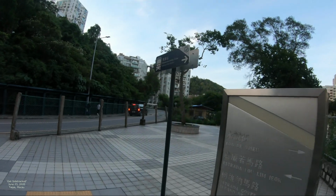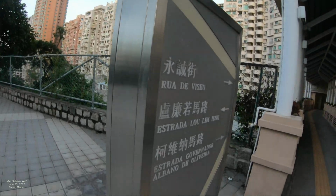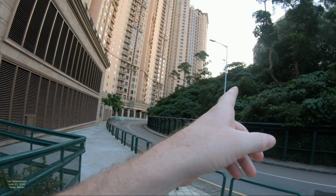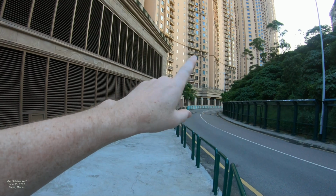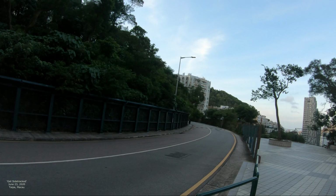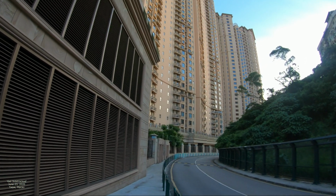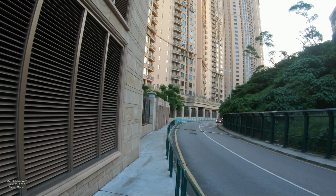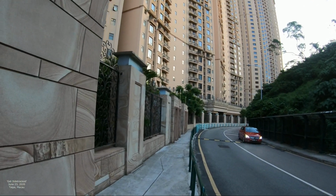And this one says Jockey Club Station. And then there you go. So much earlier in another video, actually at the beginning of this video when I was at the gas station, I could have walked up this way, and this is the view I would have had. I would have followed this little mountain up here and kept on going. This is the same apartment building that we started at, but we basically went around it. Would that be maybe 230 degrees or something like that? More than halfway around.